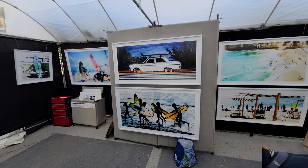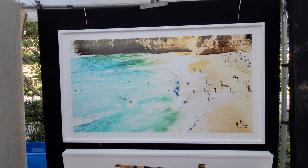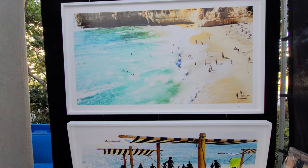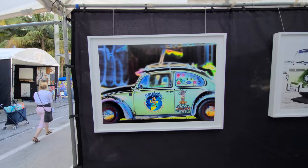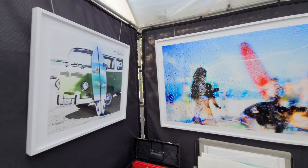Hi, I'm Mark McKinnon from New York, up in the Hudson Valley. I'm doing digital photography, kind of collage work. I'm originally from San Diego, so a lot of my work is actually shot in San Diego, but it's around. I've got Portugal, Panama, Hawaii, but it's coastal related stuff.